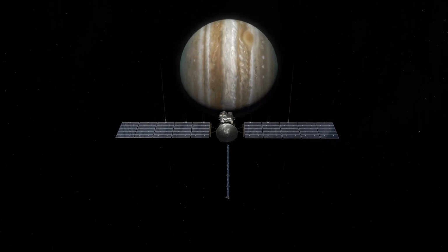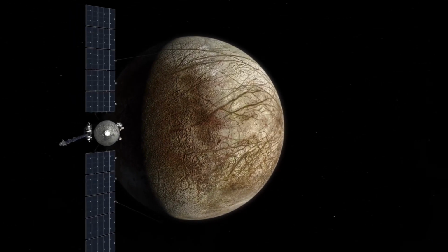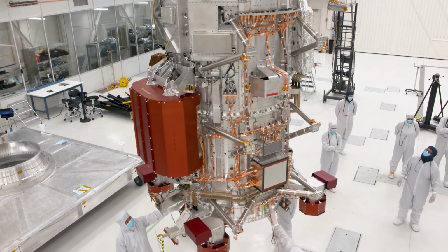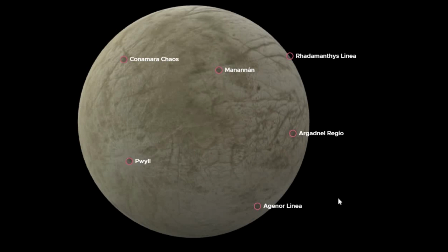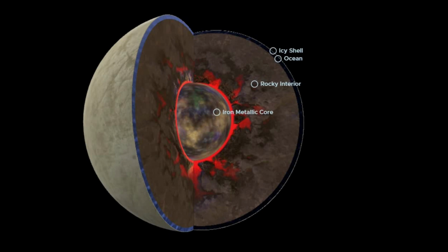And when it does, it will orbit Jupiter for another 4 years, performing 49 flybys of Europa and using its suite of 9 science instruments to investigate the moon's potential as a habitable environment. These instruments were recently added to the massive spacecraft at JPL here in Southern California. These include a magnetometer, mass spectrometer, surface dust analyzer, and spectrograph, amongst others. According to the mission project scientist, Robert Pappalardo, the instruments work together hand in hand to answer our most pressing questions about Europa. We will learn what makes Europa tick, from its core and rocky interior, to its ocean and ice shell, to its very thin atmosphere and the surrounding space environment.